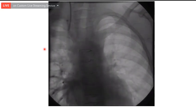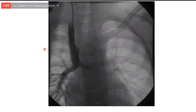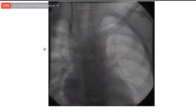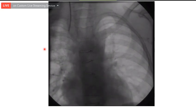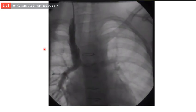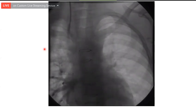Blaine. Sir? Blaine shunt. What did you say? SVC. Yeah, it is SVC to pulmonary arteries. Yes. Glenn procedure. It's a Glenn procedure. So what has been done is a Glenn procedure. Nowadays, usually people do bidirectional Glenn.